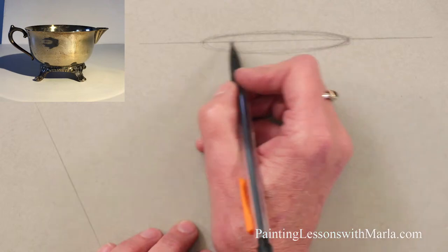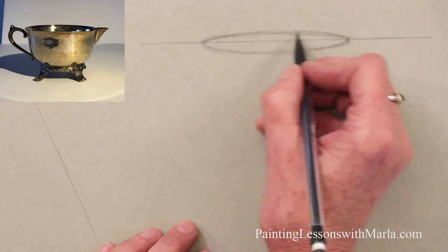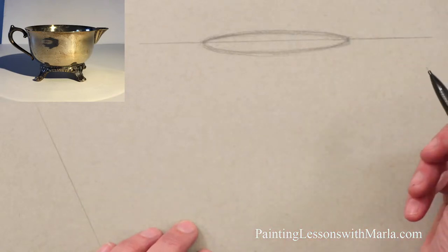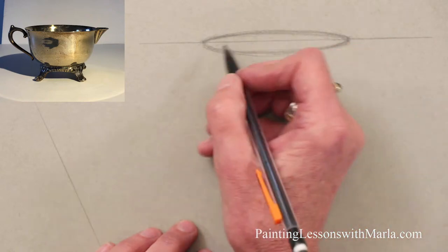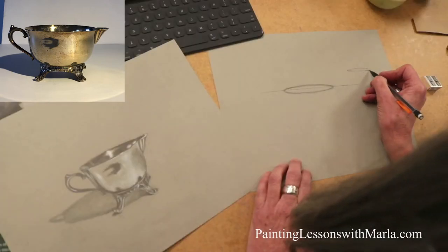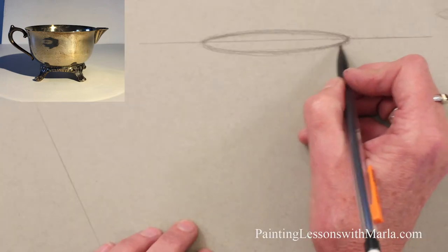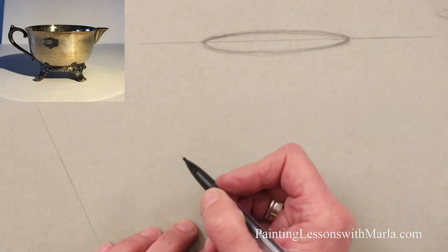So just coming along and eyeballing it, feeling it out. And you see I'm restating that ellipse over and over again, just feeling it. You want to get it. I think that's pretty good right there. And I don't want pointy edges, so I don't want these points. I want rounded edges. So I think I've got it pretty good. It's a really oblique ellipse in the photo, so that's pretty good.